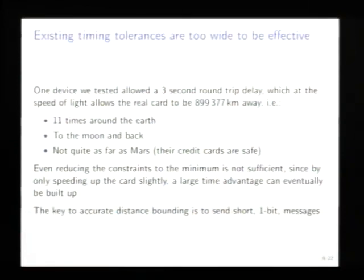It's not even possible with the existing smart card protocol to reduce the timing requirements to a sufficiently low level that this type of attack doesn't work. Because smart cards are really slow. They're something like 9,600 bps. And transactions are quite long. They're a few hundred bytes. So if you just slow the card down or speed it up by a few percent, then you can get quite a significant distance advantage.